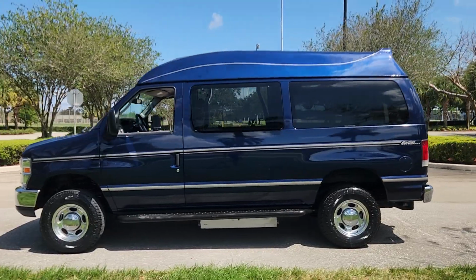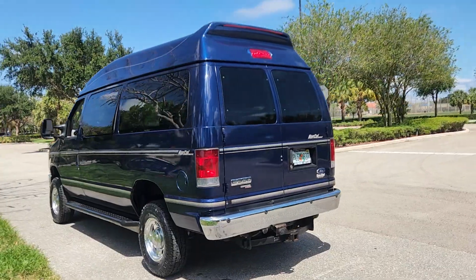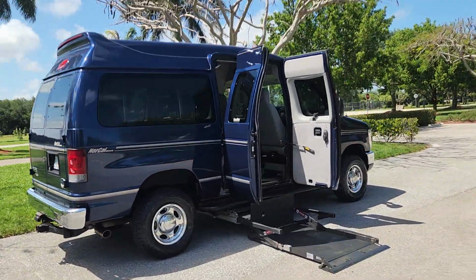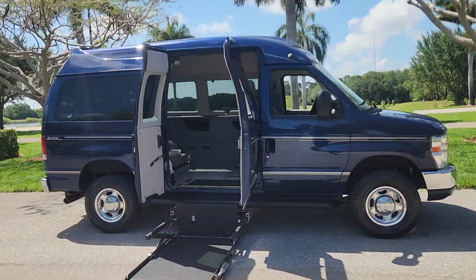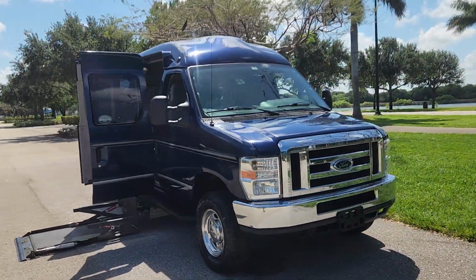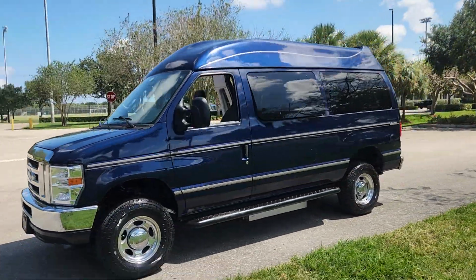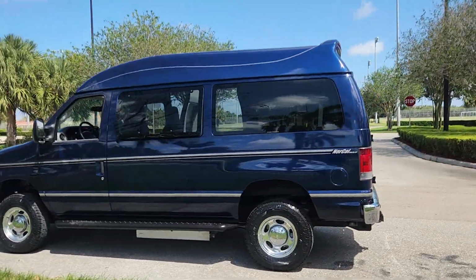Condition is outstanding. 15,000 miles. All the original paperwork, the original build, everything comes with the van. Power side entry doors, raised side entry doors, maximum height going in, 9-inch drop floor all the way through. Does have hand controls. Does have an easy lock. Q-strength tie-down system. Thing's insane. 15,000 original miles, clean Carfax.